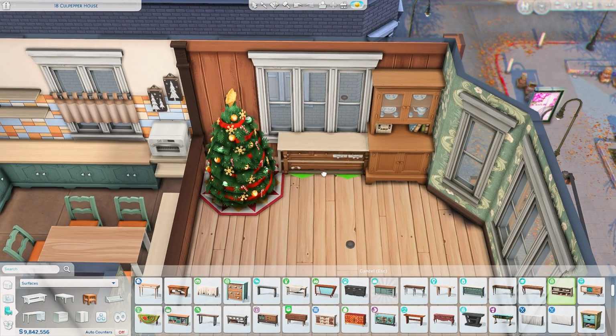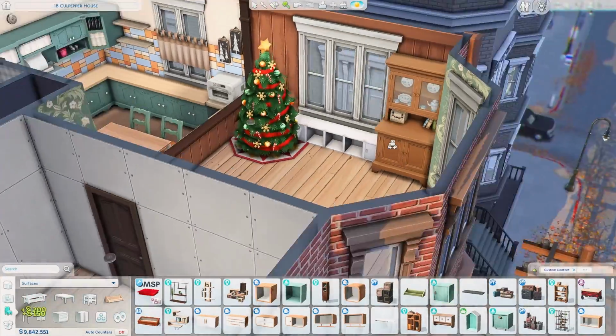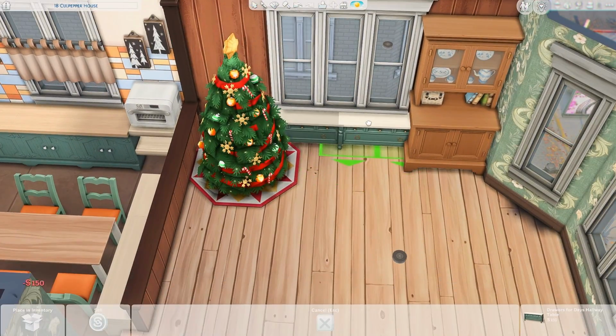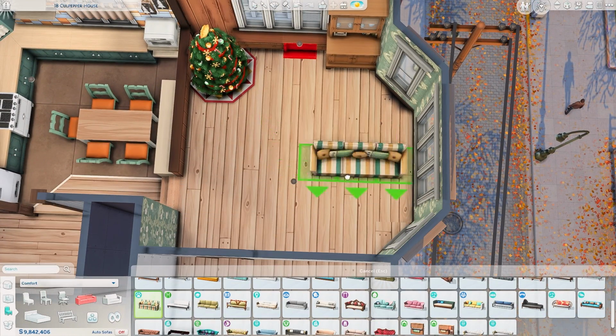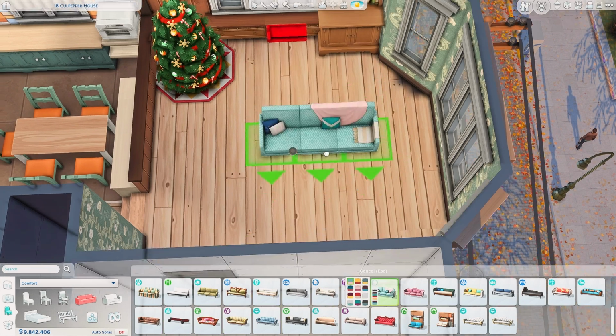I really wanted this apartment to look like, for example, the wallpaper I think is very grandparents-like. So I really wanted a lot of items in this apartment to just look like they would be owned by a pair of old nostalgic grandparents, if you get what I mean. So yeah, that's what we're doing today. That's what I'm trying to do at least.